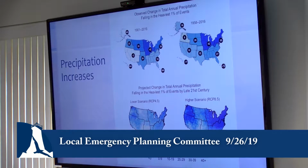And this doesn't mean overall precipitation throughout the year. This means specifically when we have heavy rainfall events, we're going to have even more rain in those rainfall events. Unfortunately, it would be nice if it were a little bit more spread out, but it's more rain all at once. And that means that our stormwater systems were not designed to handle the kind of flooding that we're going to see during those storms.